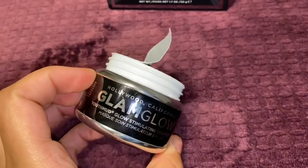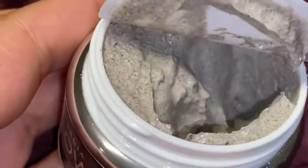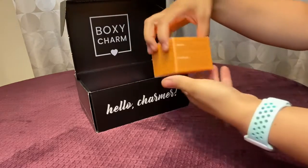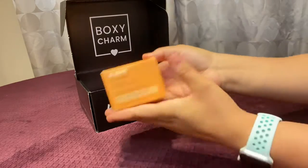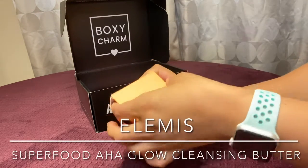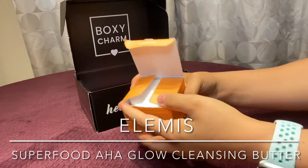Back to the box. This box came really late. I only received it like a couple days ago. The second product that I received is from Elamis. This is their Superfood Aha Glow Cleansing Butter, and this one retails for $38.